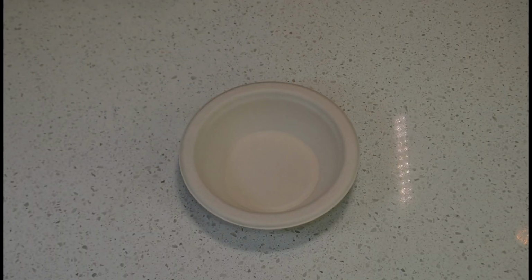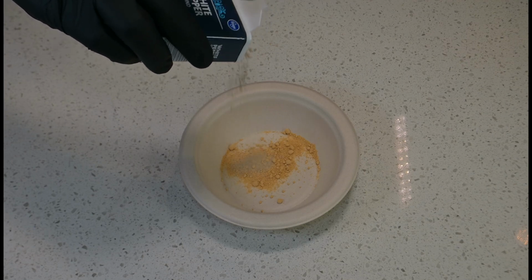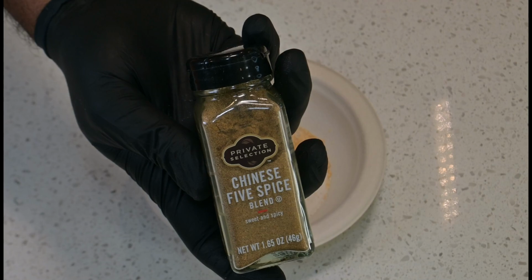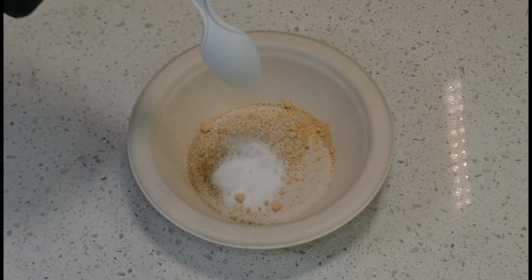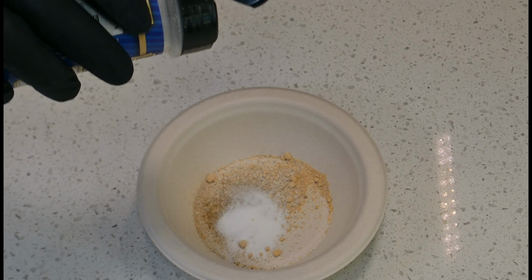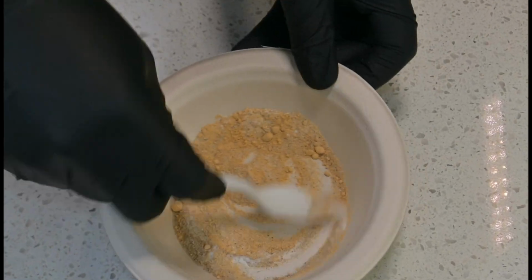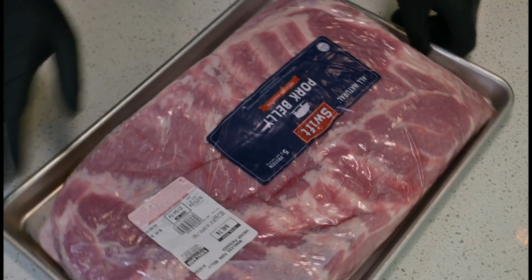In a small bowl, add 1 teaspoon ground ginger, 1 teaspoon white peppercorn, and a couple shakes of Edible Ed magic dust. A half a teaspoon Chinese 5 spice, followed by a half a teaspoon sugar, and a 1/4 teaspoon MSG. Mix it to combine. This is a very classic Cantonese spice blend. Set off to the side and bring out your belly again.